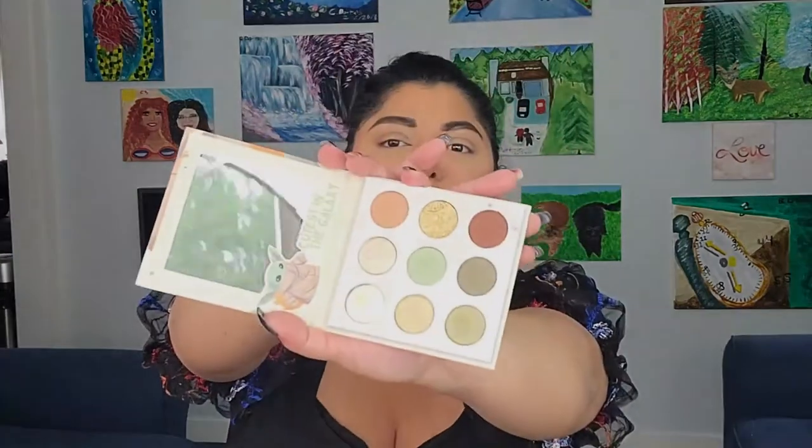Now, are you guys ready to go and play with this beautiful eyeshadow palette? Because I am. I did play with it once before, and I absolutely love it. Full disclaimer, I love it. But yes, let's go ahead and play with this one. This is how it looks. And this is, oh, so pretty.